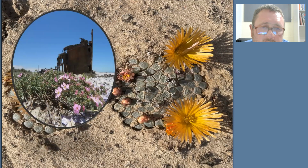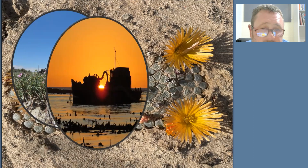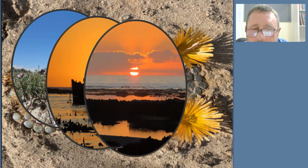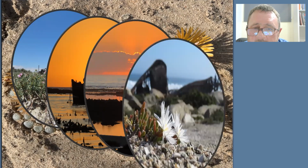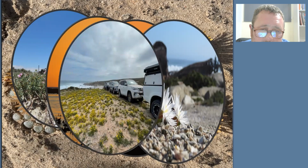Some other beauties alongside the coast, there are the shipwrecks to see, so it's not only about flowers. At the coast, our sunsets are amazing. That picture was taken at Port Nolloth, so for photographs it's just a crowd pleaser. There's another sunset picture, another shipwreck at a steer near Alexander Bay. And there are the tours. There are roads all alongside our west coast, so you can drive mostly 40% of the area alongside our west coast. Unfortunately, part of it is mining area, and you're not allowed to drive there at all.